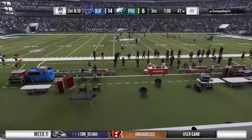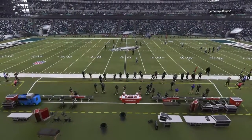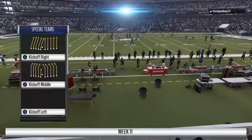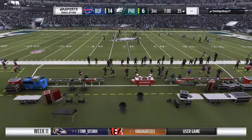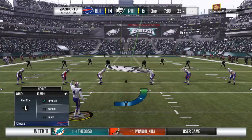Oh, did he hang on to it? He did on the dive. Nice grab. So we've reached halftime with the visiting Bills taking the lead to the locker room. As we'll get you down the coast to Orlando for Jonathan Coachman at our EA Sports Halftime Report.